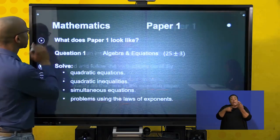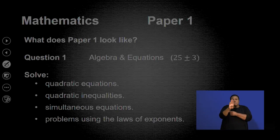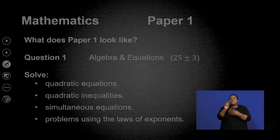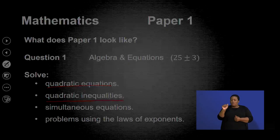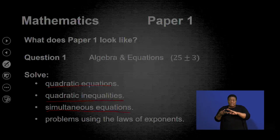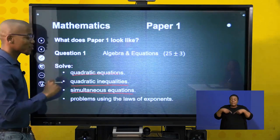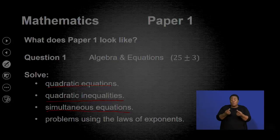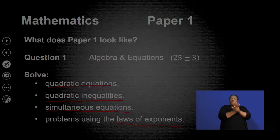If we go into great detail now, question 1 is algebra and equations, which ranges between 25 plus or minus 3 marks. Here you need to be solving quadratic equations, solving some inequalities, and also doing simultaneous equations. And then you know that last question that you always run away from, but I believe that you are no longer going to do that. It's some laws of exponents that you need to be trying to solve there.